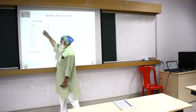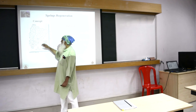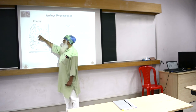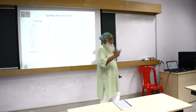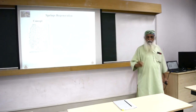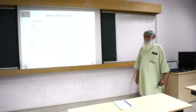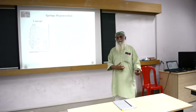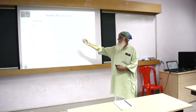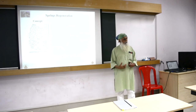Now that's a typical watershed, and these are streams that you can see. And what they had proposed was that you put a lot of trenches in the watershed. You plant trees and grasses and make a few check dams to hold the water back. And then you'll end up recharging the river. Their interest was in recharging the river. Our interest was in recharging springs.